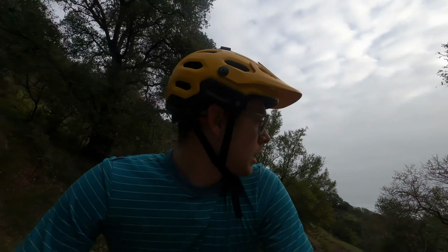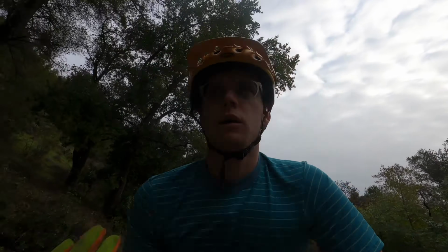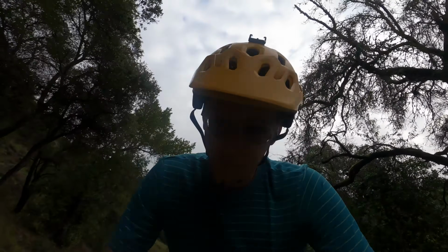Okay, I'm on the south side of Hicks Road in San Jose, California, and I'm climbing what will max out at a 15% grade. If you upload it into Google Earth, we'll just call it 14. This is a steep hill. I'm in first gear on the bike, and it makes the climbing super casual.